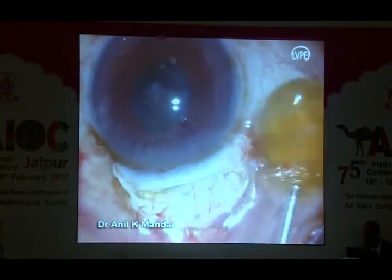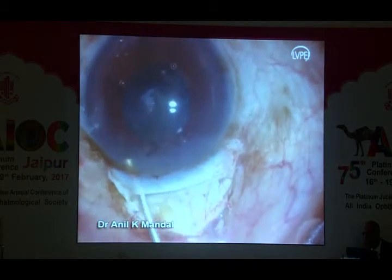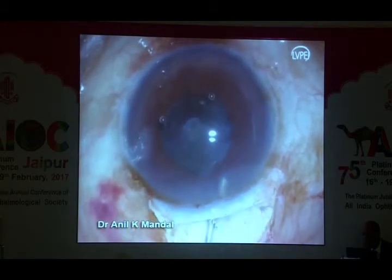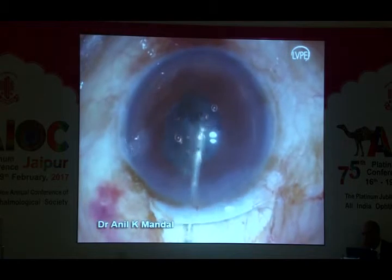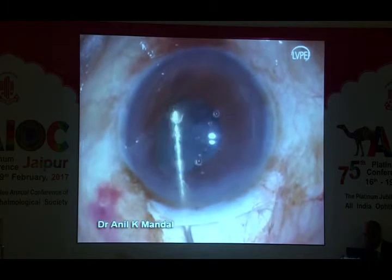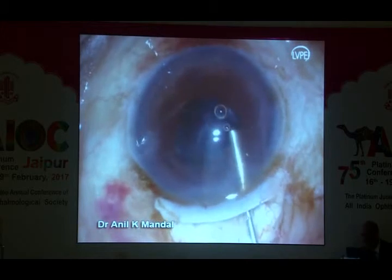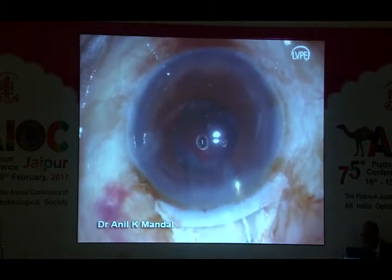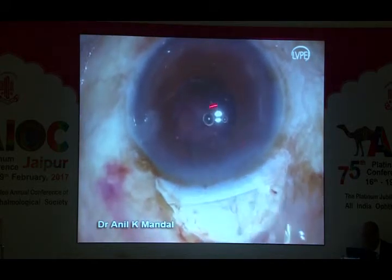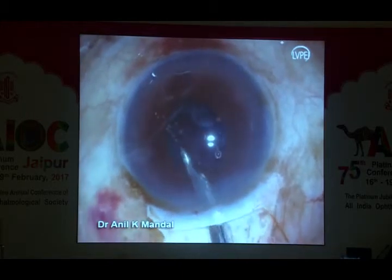Then the procedure should involve removal of the cortex, the superficial cortex, whatever is loose, and all the cortex from the capsular bag. Soft epinucleus is delivered, and then with the help of Simcoe's cannula, residual cortex is removed.